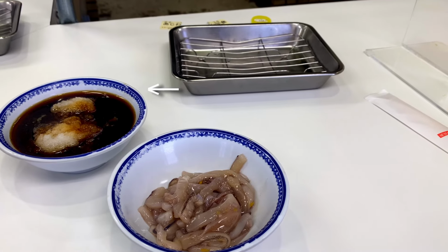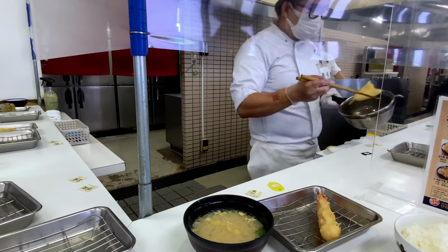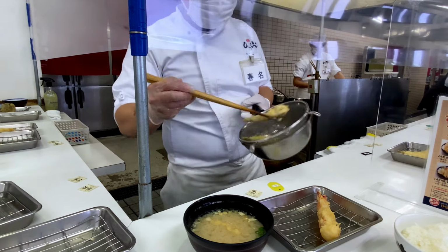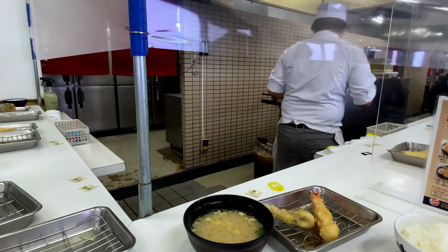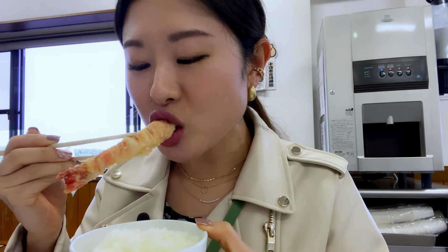That is the sauce for tempura and that is a starter. It's salted squid. And then what surprised me was that they bring you a freshly made tempura one by one. I'm gonna be first trying out the prawn tempura. So they give you this sauce and you dip it in the sauce, right? And just dig into it. With the rice.